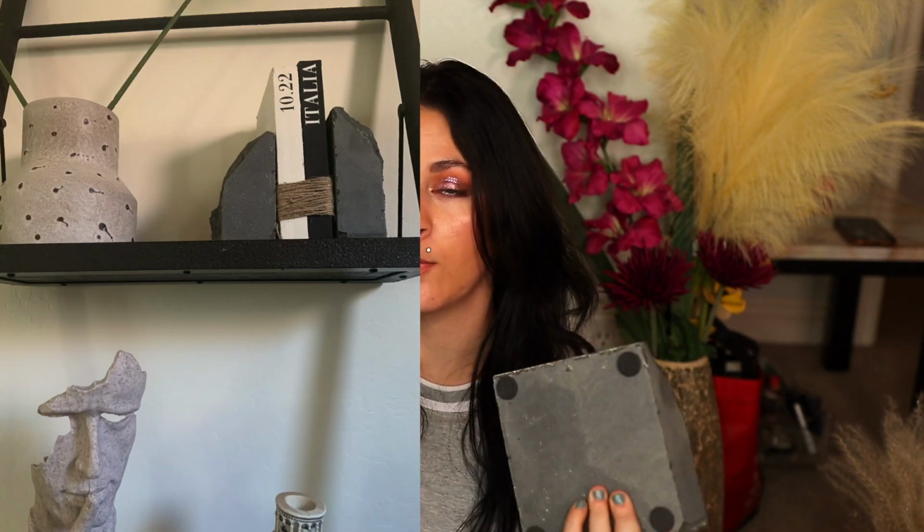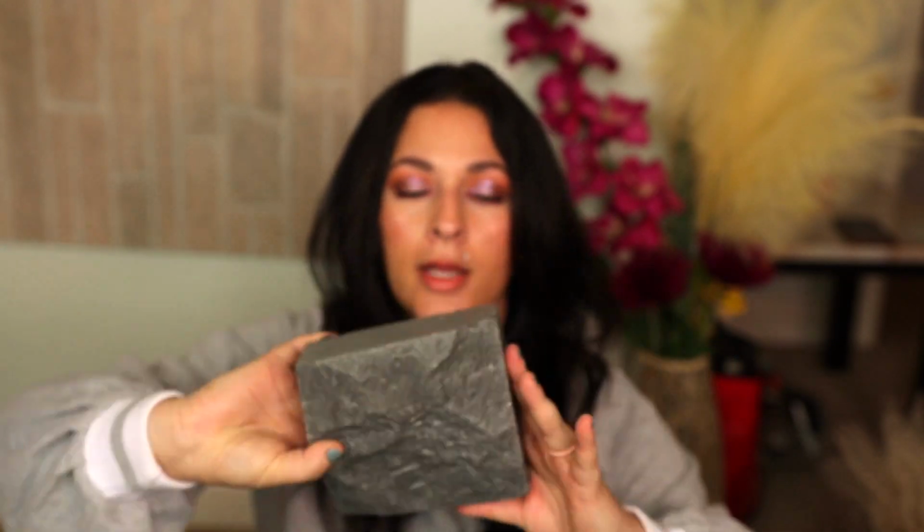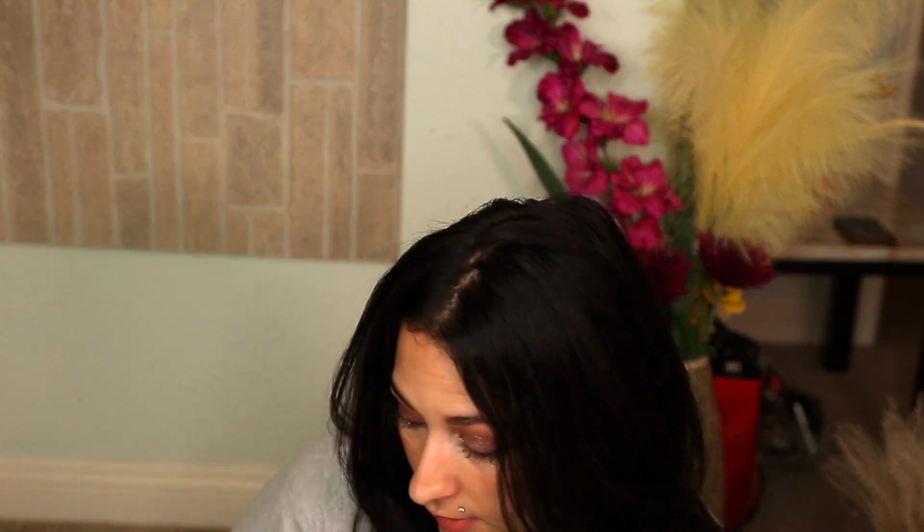So I will show you what they look like with books between them. But they do come with the little protector, so they're not gonna ruin your stuff. But I thought these were so cool, so you guys can see a close-up of the way they look. But they're not plastic painted type things. They are stone. So I really, really like those.